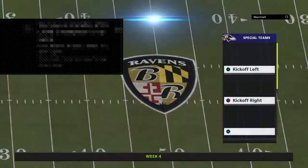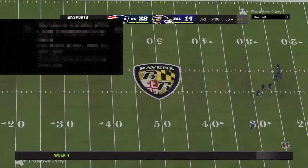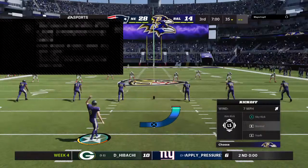So Patriots with the advantage as we send you down to Orlando, where Jonathan Coachman has our EA Sports halftime report. Coach.